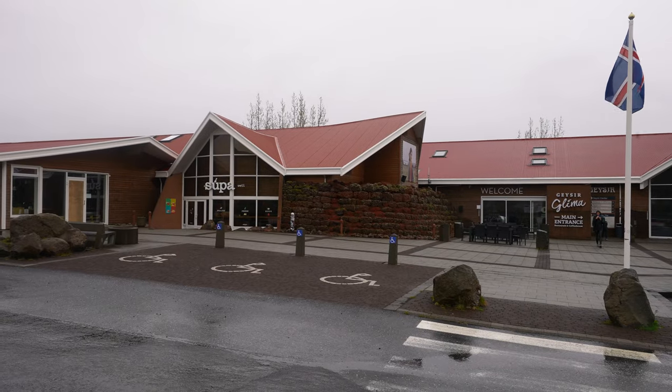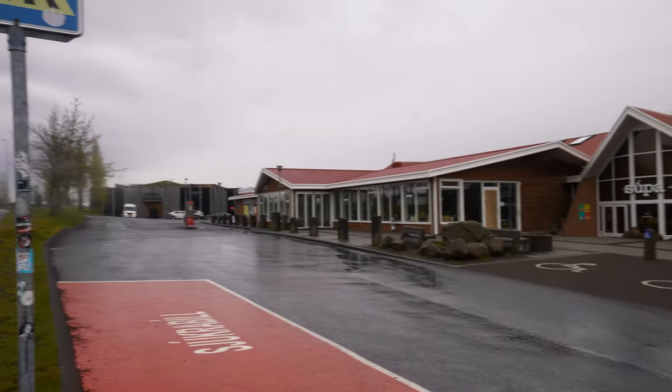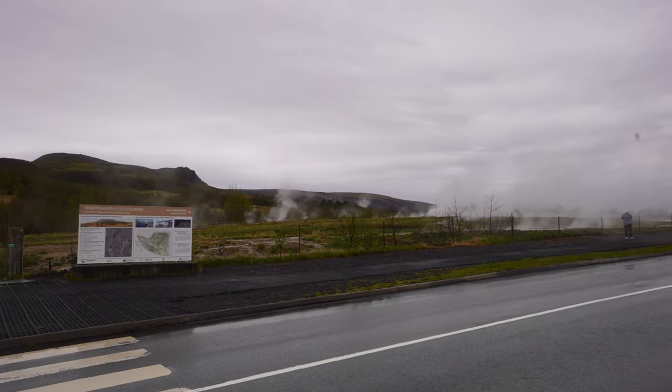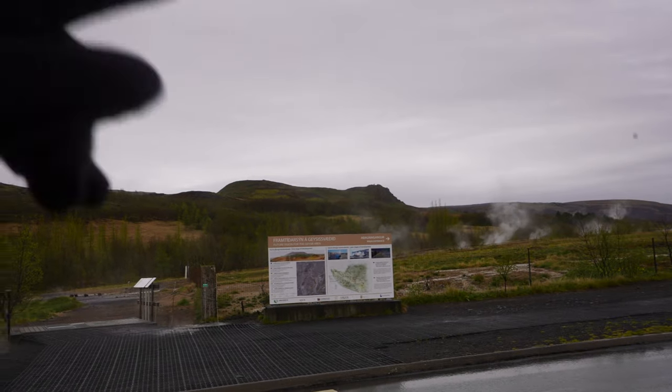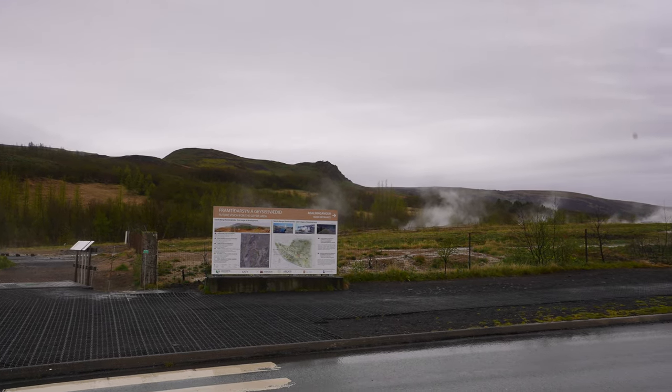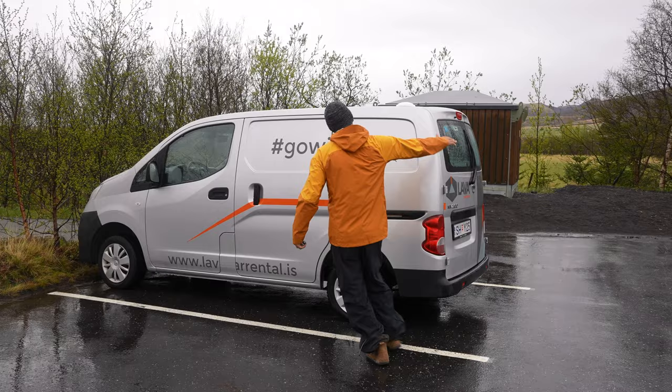Give yourself about 20 minutes to an hour depending on if you just want to see the geyser, and/or if you want to go to the very top of the hill, you can see the entire geothermal area. You'll need more time for that. But 20 minutes, it's a short hike out to the geyser.